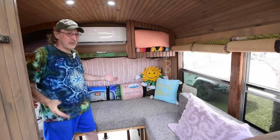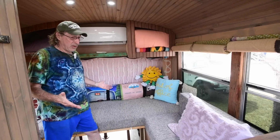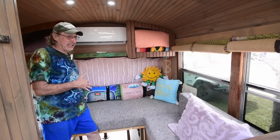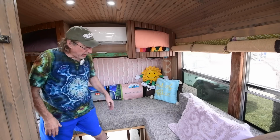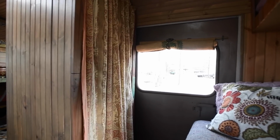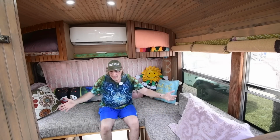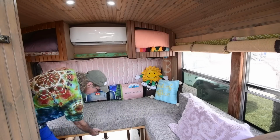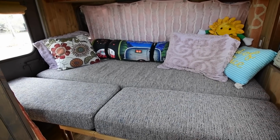We're now in our bedroom, and this is my favorite part of our build, because it took us forever to get it designed, or my wife to get it designed, but I love the L shape. That way I can lay down this way. We do have a handicap door that we can open up, and it's like you're outside. So you're here, you can sit. If you have company, they can sit. But at nighttime, when we close off this area, this part comes out, and it comes over, and it makes a queen size bed.